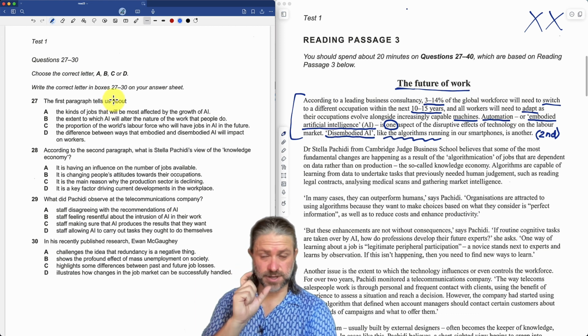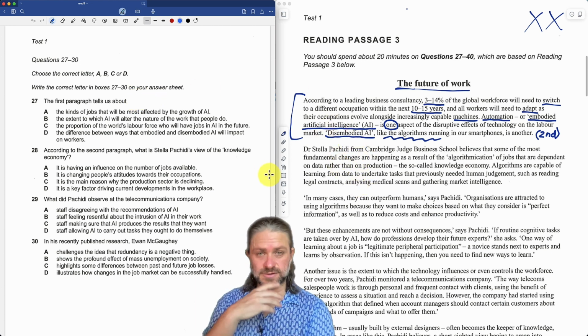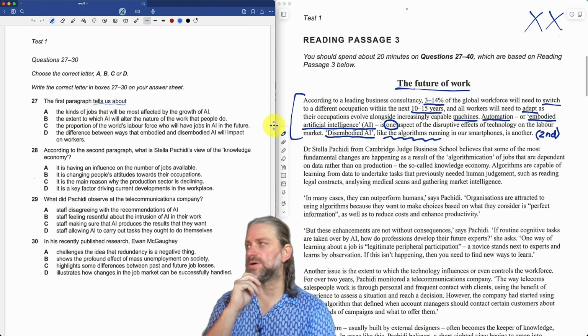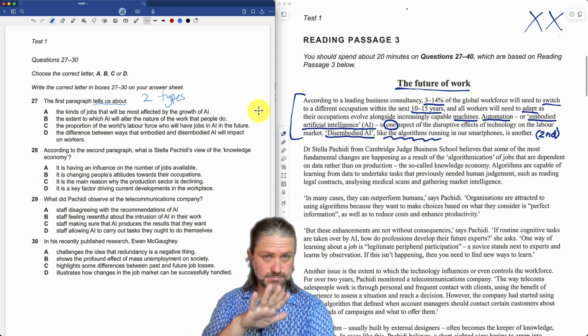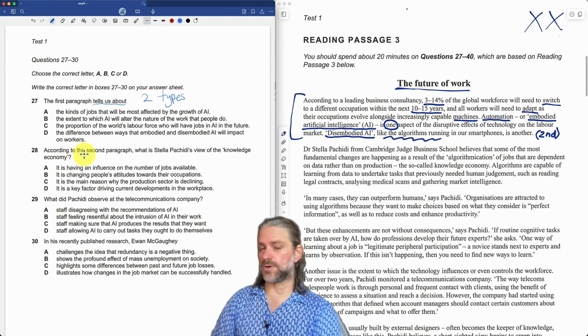prompt, which is the first part, and then come up with your own words from what you found in the text. And then once you've got your own words, then you can find the answer between A, B, C, or D. Okay, so let's see if we can do this now. So the first paragraph tells us about two types of AI that are going to affect us in the future. Okay, are we happy with that? Let's come back to 27 because it's worth going on now.